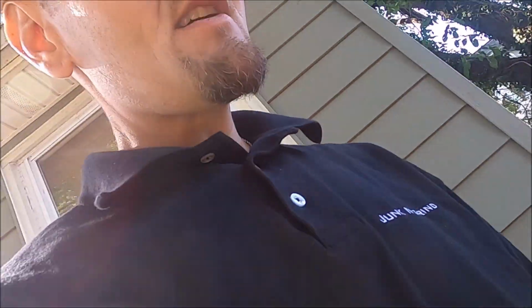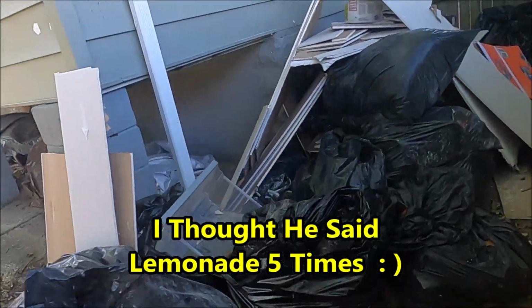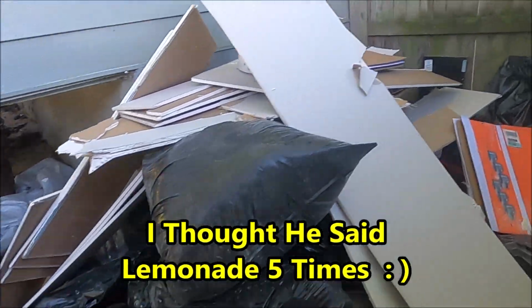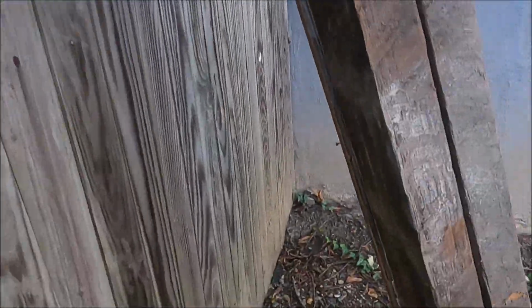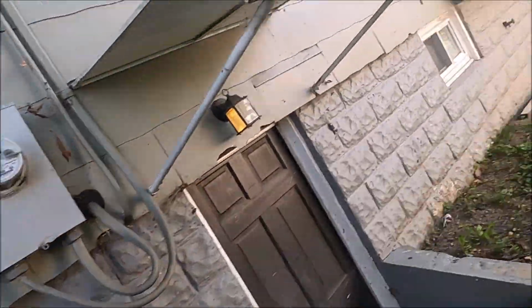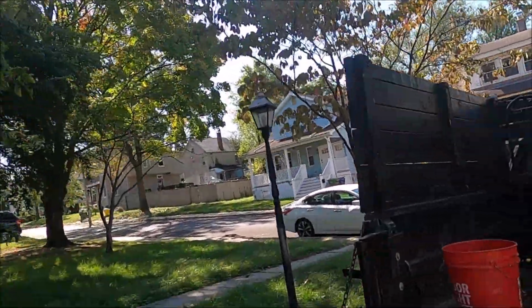He said he has 300 square feet of laminate flooring in the basement. We're going to take all this to the landfill and do what we do. This thing's pretty heavy, but I can carry it. And then the truck's maybe like 60 or 70 feet away. Let's get a tarp out first.